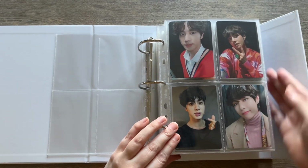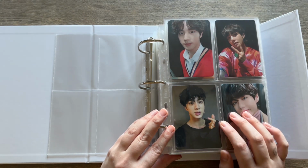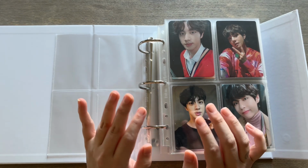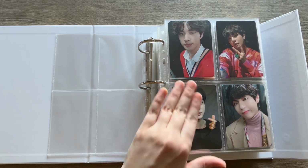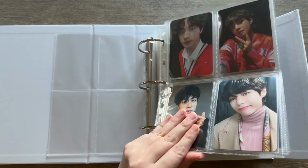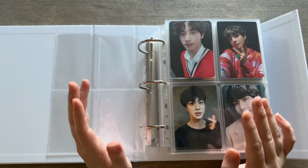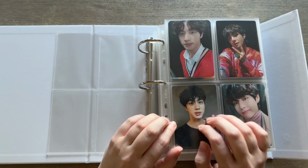So the first section here, there's two parts. This is all cards that you get with merchandise. So if you buy a shirt and they give you a card, this is stuff like Hive Insight, and then basically anything that's like mini tour PC size that's not part of a set.